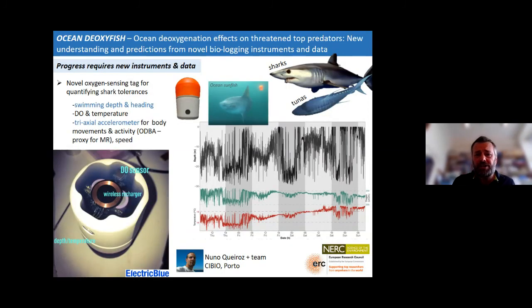And my last couple of slides is actually just to give you a sort of heads up of some of the new tags that we've been developing with colleagues in Portugal. We've got a new project that's just starting next month, Ocean Deoxyfish, where we're looking at how sharks and tunas and other fish are interacting with these deoxygenated areas. And we've developed new tags that can actually record dissolved oxygen as the sharks and the tunas move along. It also records depth and compass heading as well, temperature and accelerometry. So we can get an idea of the body movements and tail flaps and tail beats of the animals. So we can start to look at how much it costs them to be in these oxygen depauperate areas.